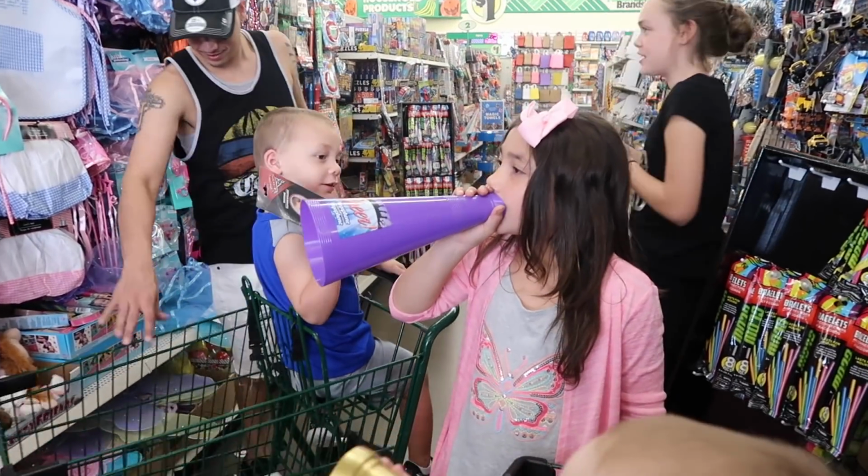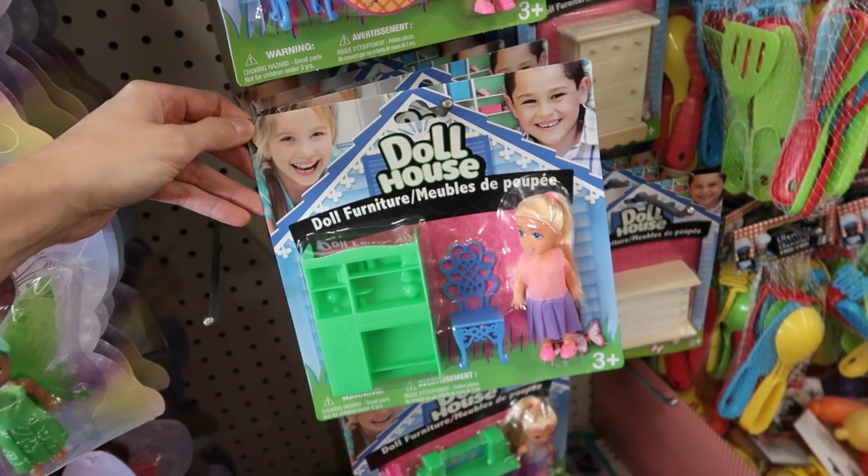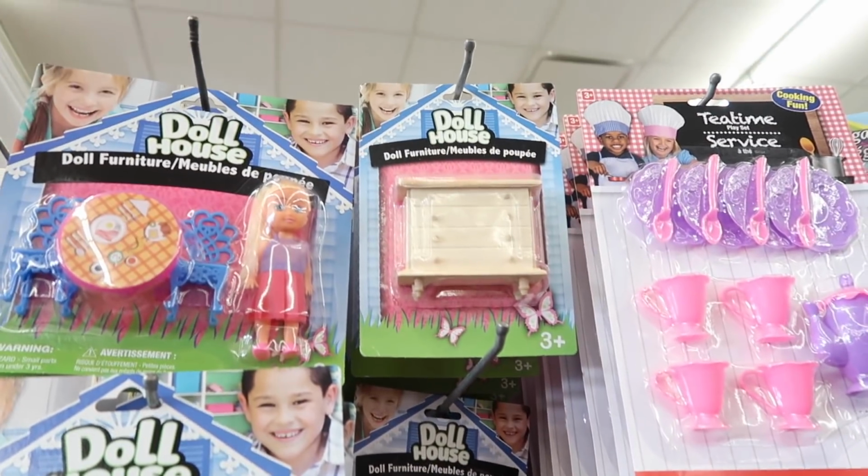You're silly. These are new, these dollhouses. Yeah, I collect Barbie dolls. So it says dollhouse doll furniture. They have these little dolls, and then the house. They have all this furniture right here. That's cool.